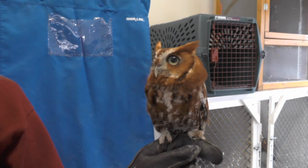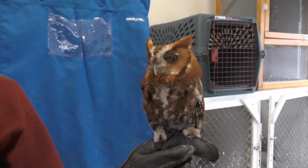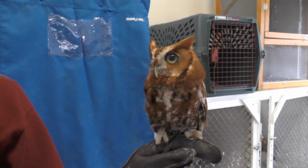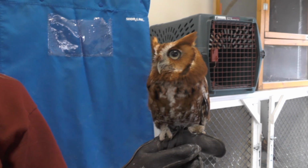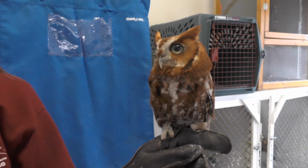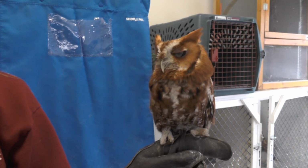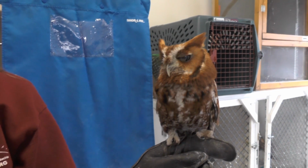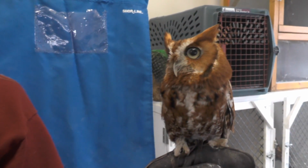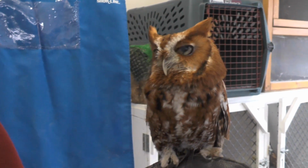This is Birch, an eastern screech owl, and he's a red or a rufous morph eastern screech owl. They also can be a gray morph. Birch is named Birch because he's from Birch River, West Virginia. He was hit by a car and suffered an injury to his eye and also a wing fracture near the joint. So unfortunately he can't go back to the wild because he can't see well enough to catch his prey, which would be mice and even insects. He also can't really fly well enough to survive. So Birch will be with us for the rest of his life.